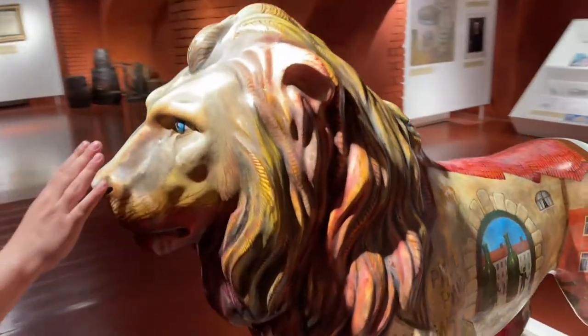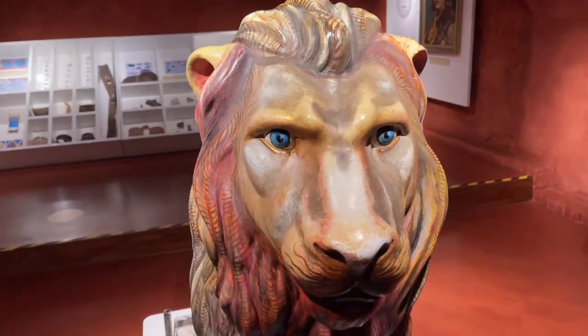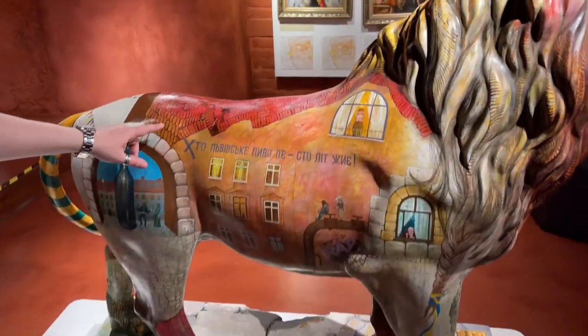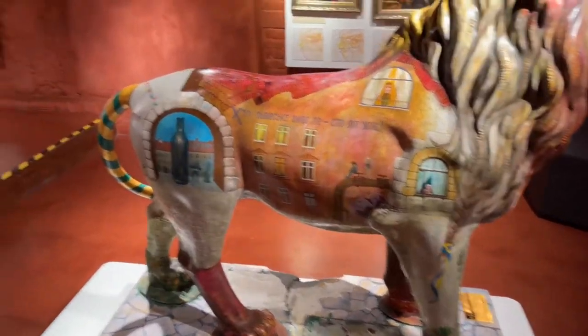So if you have a wish, you can touch his nose, look into his eyes, and wait for some time for the realization of your dream. And here you have, whoever drinks Lviv beer will live 100 years. These are the words from the anthem of our brewery.